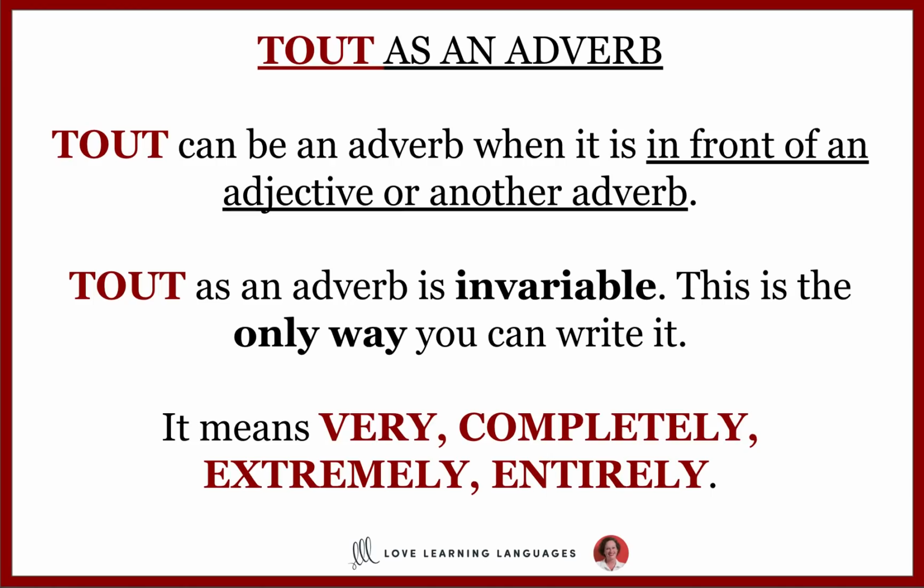Now listen, tout can be an adjective. It can be an adverb. We talked about this in the beginning of the lesson. Tout can be an adverb when it's in front of an adjective or in front of another adverb. So tout as an adverb is invariable. And I almost hate to use this kind of language because it sounds like a foreign language, it's so grammatical, but all that it means is that T-O-U-T is the only way that you can write tout as an adverb.